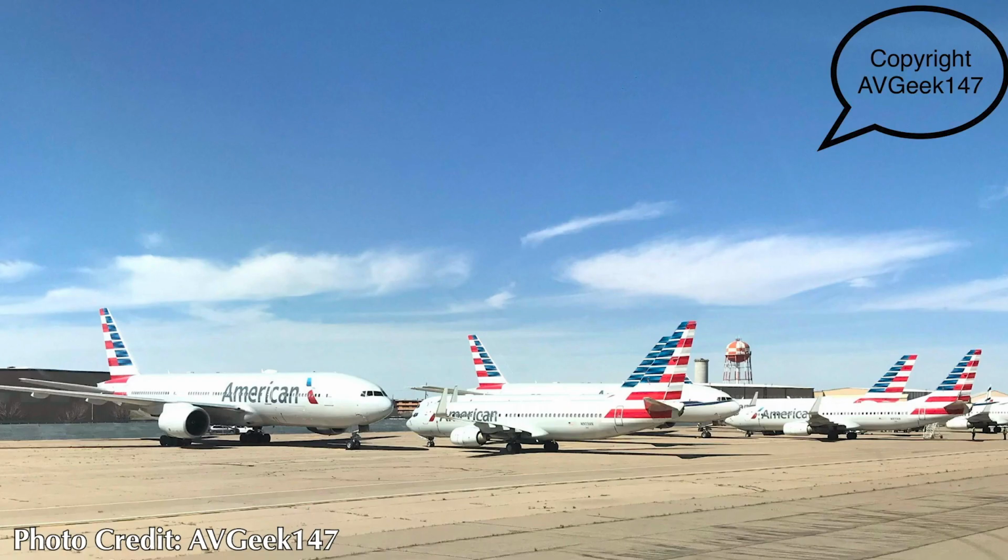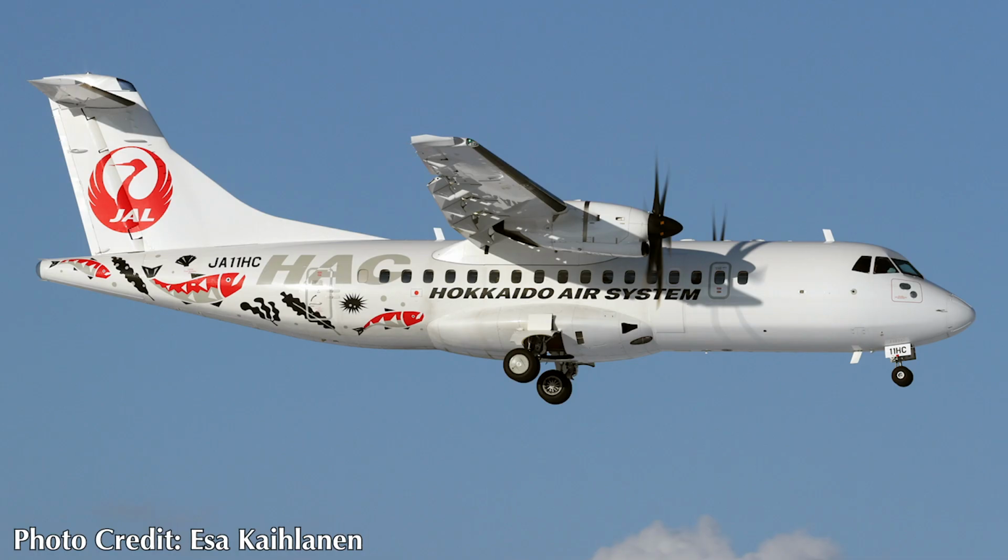And then the final picture for y'all is of some 777s and 737s. These aircraft are probably just here temporarily, and they will probably eventually return to service when things get back more to normal.